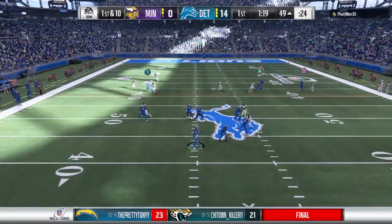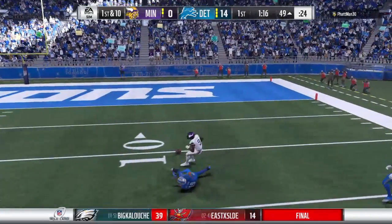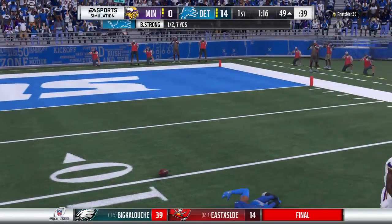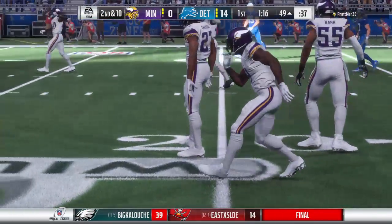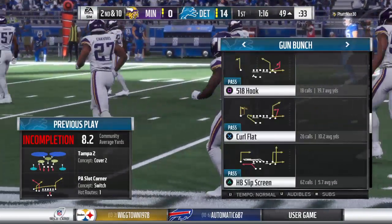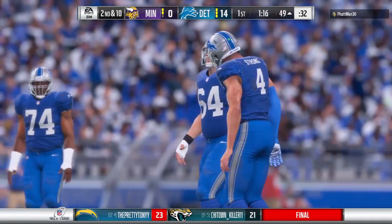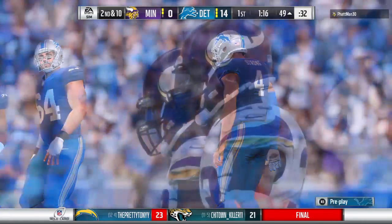Off the play fake, he'll look to throw. He'll rifle this one deep right side. And it pops free. The collision there jarred the ball loose and brings up 2nd down. And you just know when that play call came in, their eyes lit up, because anytime you get a chance to take a big shot downfield, that's a lot of fun, and they missed an opportunity.